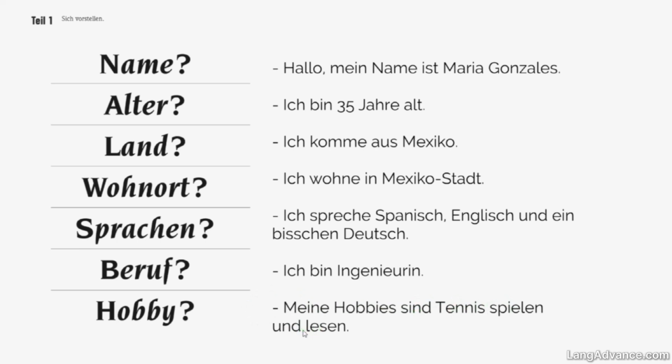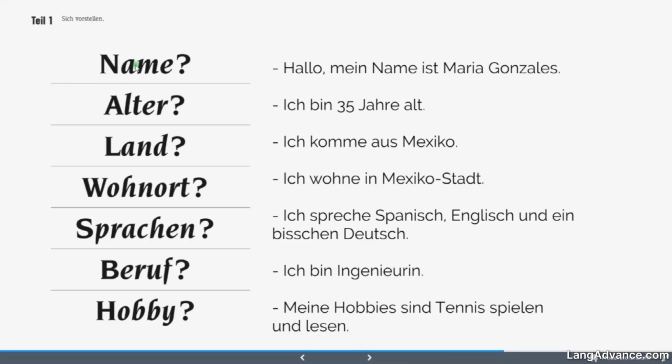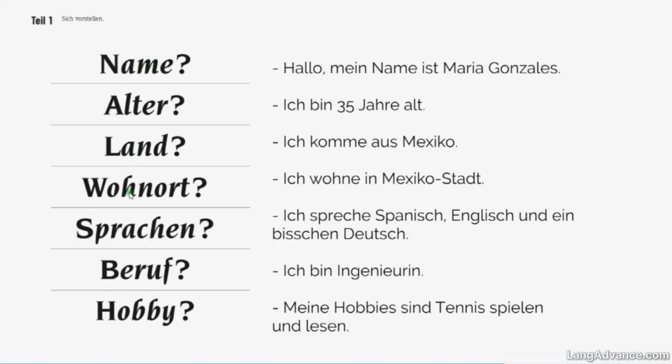So this is it, okay? This is the basic introduction. You have to mention those words here, but you will see them in front of you, okay? This will be your help, so you have a guideline, and then you just mention each word here, okay, by order. First the name, age, country, and so on. And this is it. You just have to say those basic sentences here.